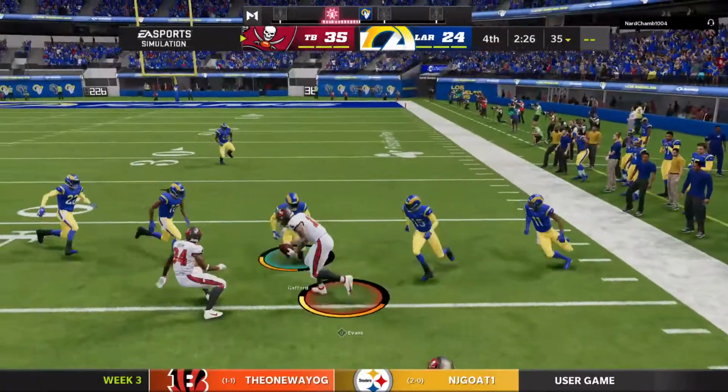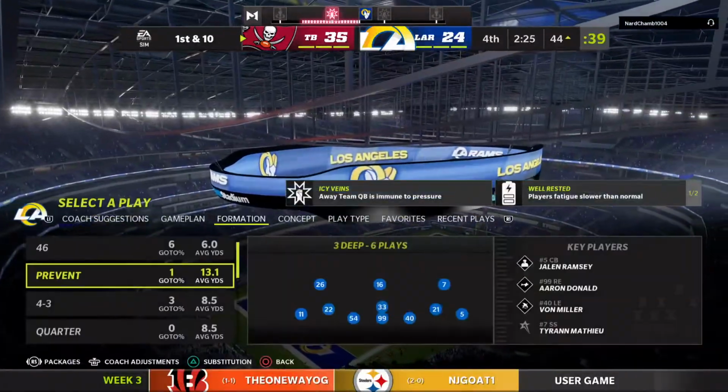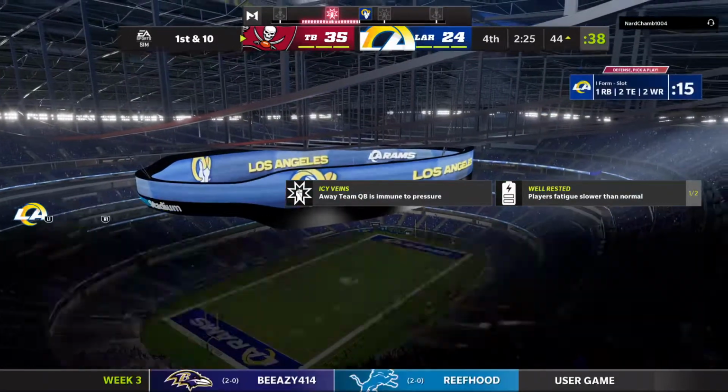And the Buccaneers able to recover. Their hands team does its job. Fourth quarter, they felt like they needed the football back. Unfortunately, they couldn't get it.